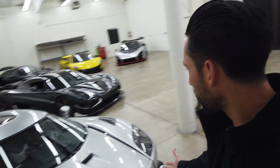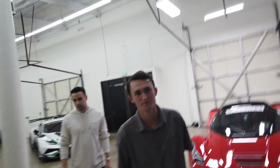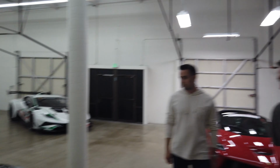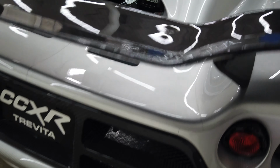And of course, that brings us over to the CCXR, which our buddy Wayne just picked up a few months back. We did a full body clear bra on this one, and then he took it over to Bowden and they did a nutty exhaust on this. Yeah, so you can see the titanium through there.